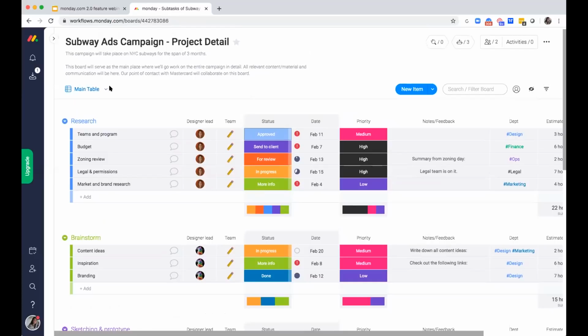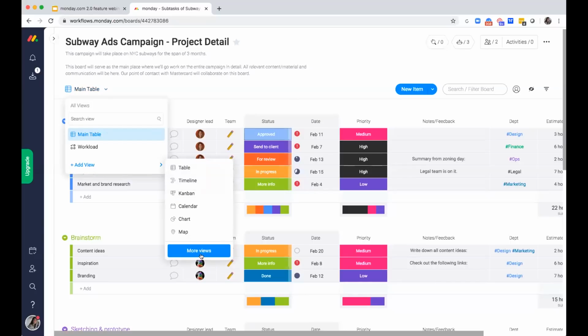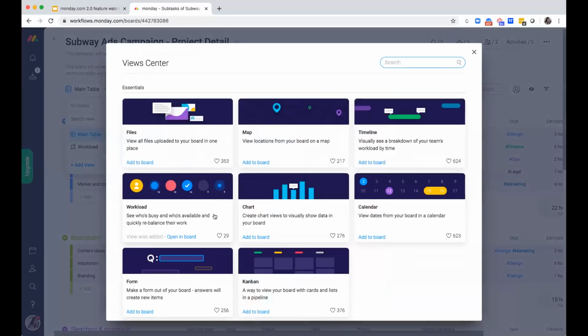We're going to start with looking at the workload at the board level, and then we'll jump to the dashboard level to give us a bit of that global view. So to start, what does the workload do, and how can it help our workflow? Essentially, the workload, which is already out, released in January, helps you to see who is busy at any time, who is at capacity, who is overutilized on your team, and who is underutilized on your team. This will help you to effectively manage the personnel that you're interacting with.